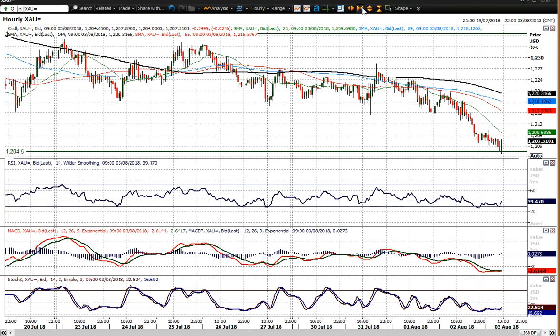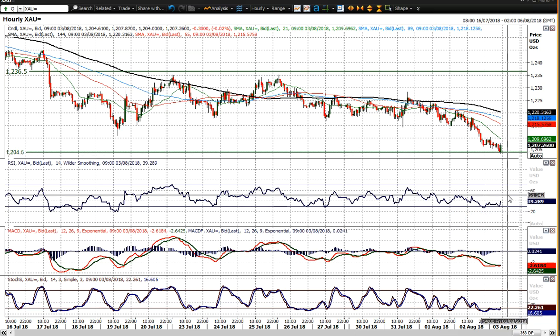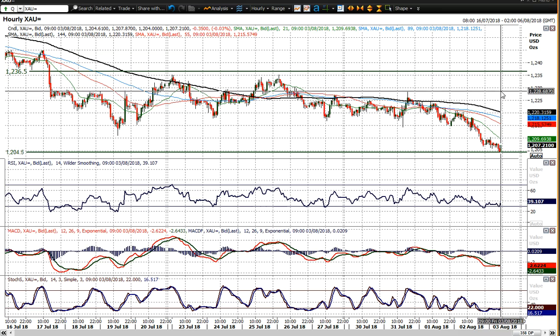I'll zoom out. You can see it trading below all the falling moving averages. The 450 area seems to be an area where the RSI is failing, certainly in the last day or so. So yeah, any unwinding move is a chance to sell. 1211, that old low, is initial resistance today. But 1218, the 1220 area, and then 1228 being a reaction high from the recent level.